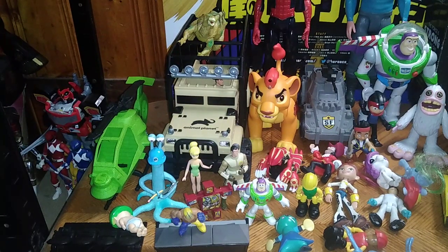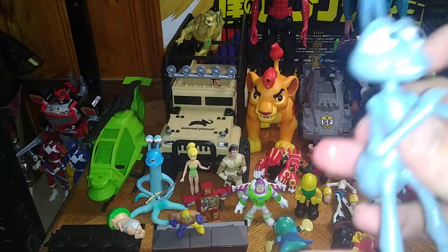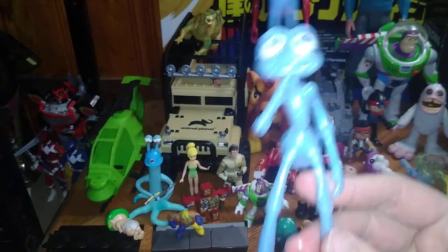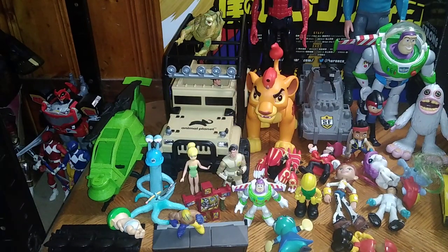I'm in the random review of small. We're going to do a small pile and a big pile of reviews. So go in the smalls, go in the smalls. We got Flick from Bug's Life, and yes, he is an action figure. I remember that movie from when I was a kid. So yeah, definitely going to add him to my random Disney toys, for sure.